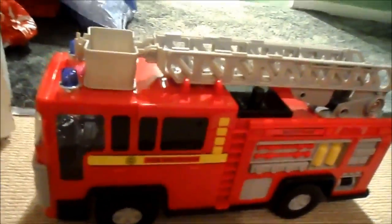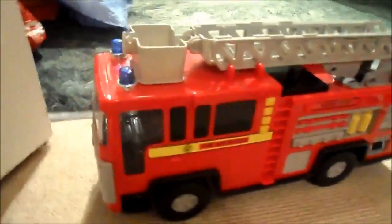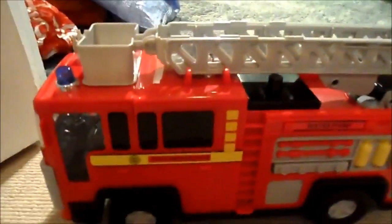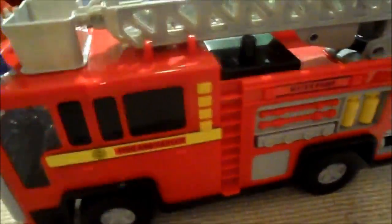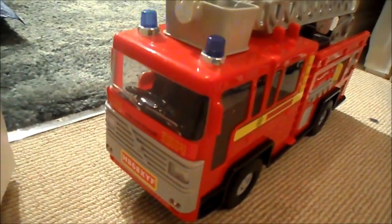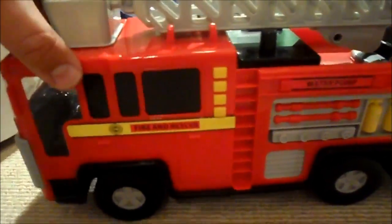Then we've got a Dickie toy, was made for many, many years. It's no longer available. They've moved on to a more modern American design now. But this is the previous fire truck. I think it moves, batteries included. This has a bit of a British feel to this fire engine.